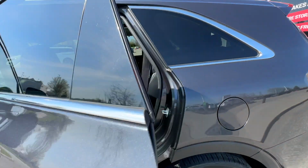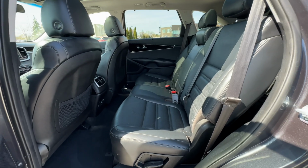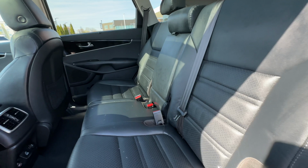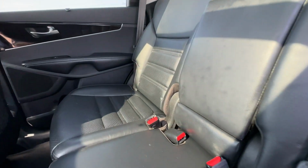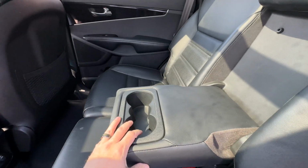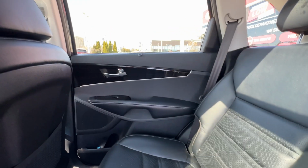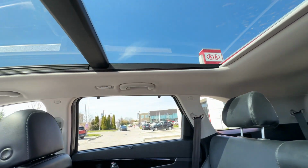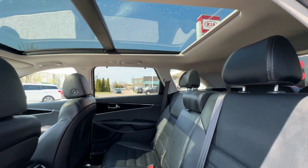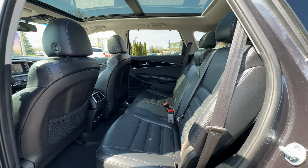Not a big deal. Taking a look at the second row, I should say. Look at these seats. They're in fantastic shape. We have the perforated leather seating. We have this drop-down armrest here as well, right? Nice cup holders, keep everybody back here nice and comfy. And then taking a look up, look at that. Nice big panoramic sunroof that you only get on the EX Premium model. And it comes all the way to the back seats. That's fantastic. It gives it a nice open, airy cabin feel.